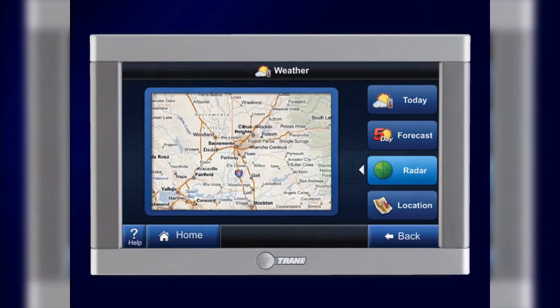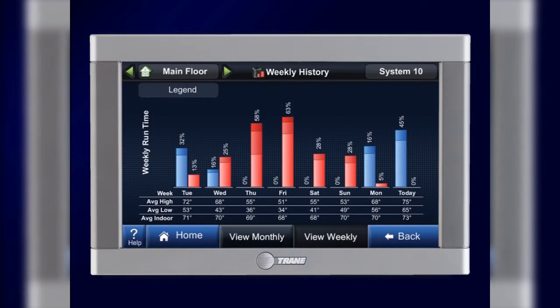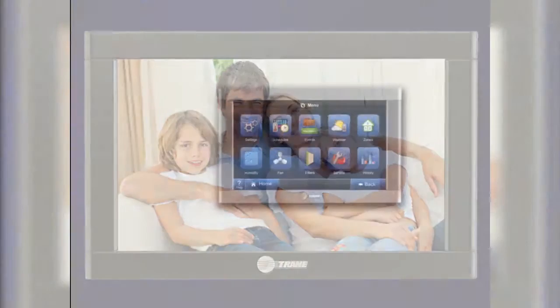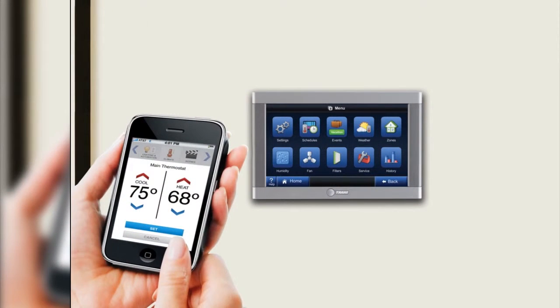and alerts. Plus, Comfort Link 2 makes it simple by giving you options to manage your indoor air quality and energy efficiency. The Comfort Link 2 integrates home comfort into your lifestyle with several customizable options that can match any home decor. Not to mention, you can control it remotely with your web-enabled cell phone or computer.